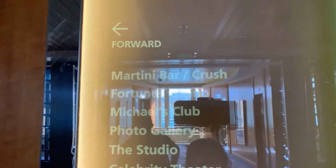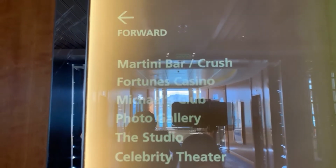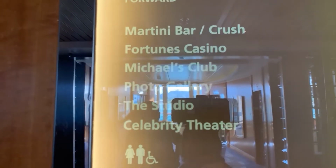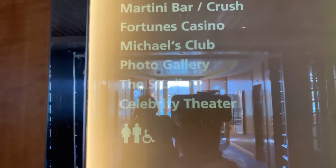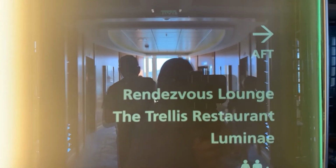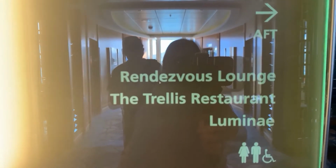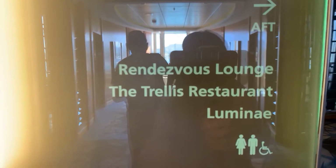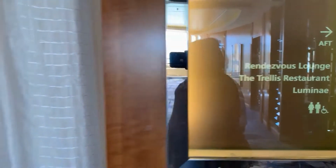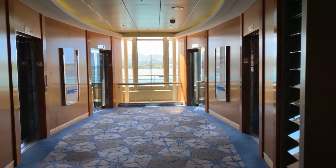It's the Martini Bar / Crush, Fortune's Casino, Michael's Club, the studio, and the theater. And then aft is the Rendezvous Lounge, the Trellis Restaurant, which is the main dining room, and Luminé, which is the suite guests dining room. And just behind me is the elevator bank.